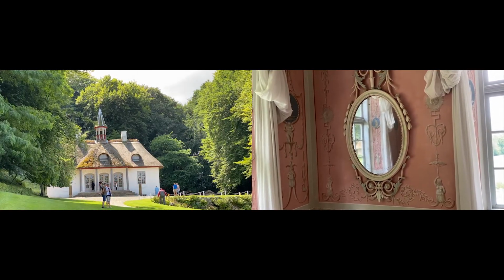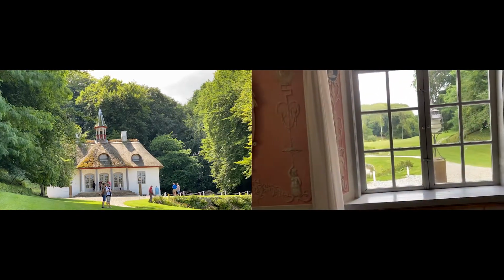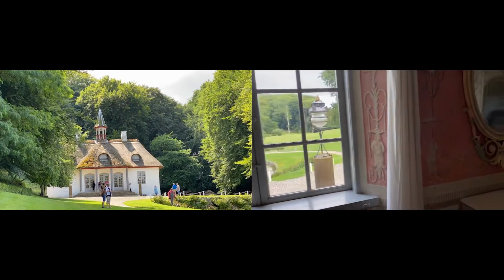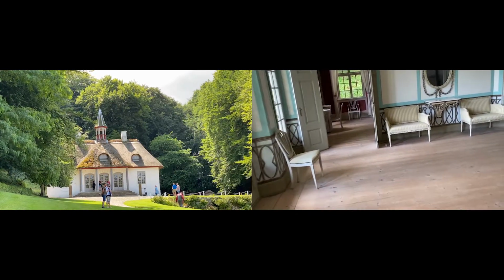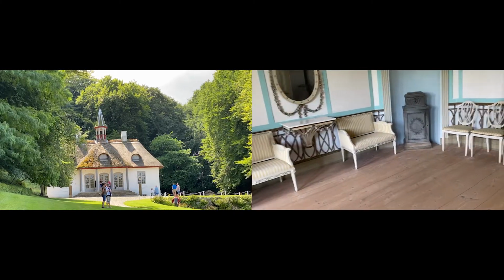People respond to it with great fascination. They spend a long time looking through the windows in the interior. I did myself when I first came here. In a way, also, being inside it, you press your nose against the window to the park, so there's this constant conversation between the exterior and the interior of the little palace.